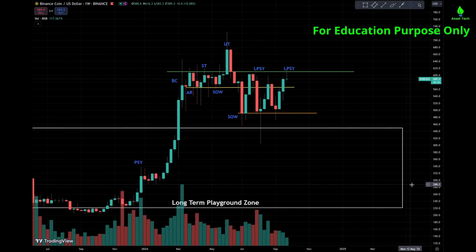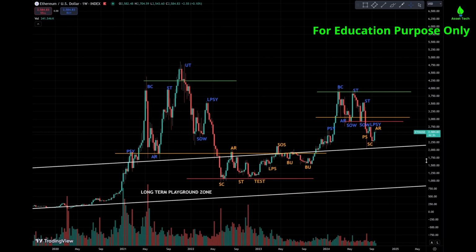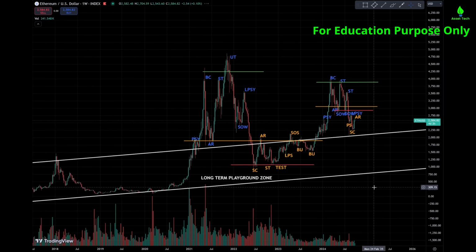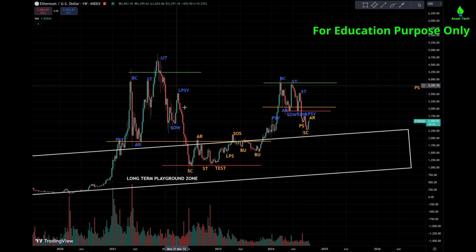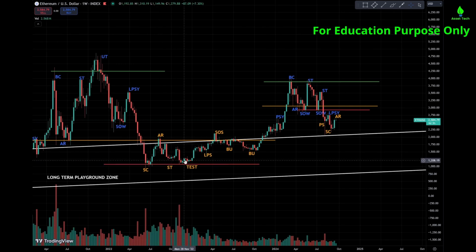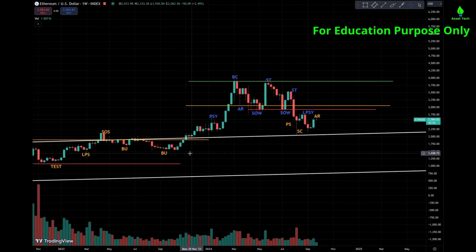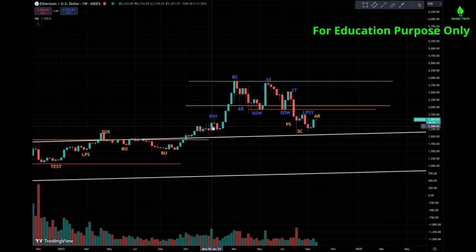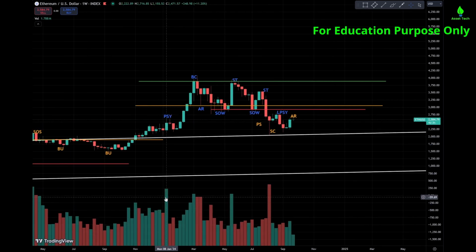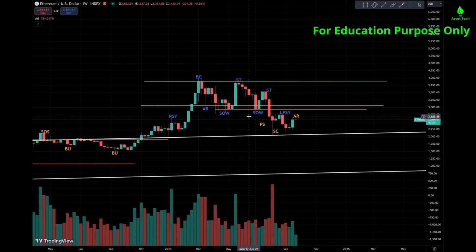That's BNB. And then Ethereum. I need to shrink the price range a little bit so we can see the long-term playground zone. Last time here we can see this very complete Wyckoff distribution pattern, and then in the middle, the orange text, the accumulation pattern, where we see these tests, sign of strength, and then the backup. And then later last year or early this year, January this year, we see where the preliminary supply is taking place. We see this large volume bar, and then a bunch of larger volume bars push it to the buying climax, and then we've got this automatic response, sign of weakness.